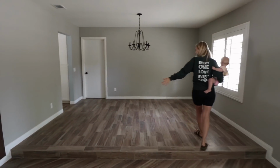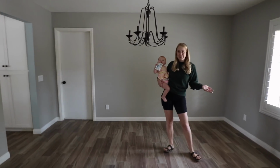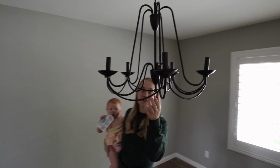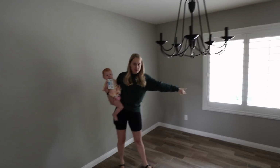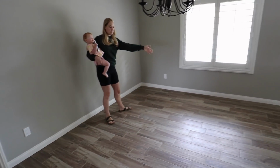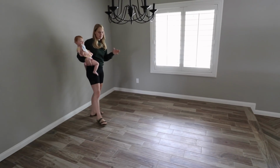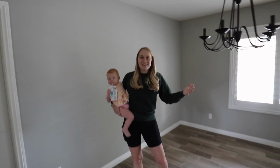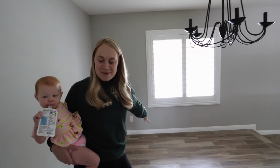And then this is our formal dining room. We've never had one before, so that's why this is so low. I actually really love this light fixture that they left. We're going to put the dining room table that we picked out over here, maybe that big rug we have. We have always wanted to host and we never have the room, so I'm so excited to have a big dining room table right here.